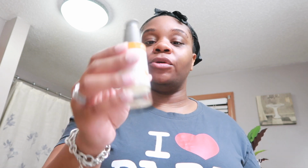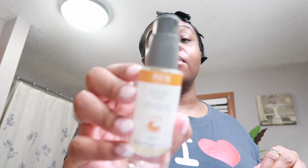If it was daytime, I would be using my REN Clear Skincare Glow and Protect Serum. It's a vitamin C serum. I don't really use this at night, but I'm going to put a little bit on. It's getting low. Because I did a lot of cleansing, I felt a little dry, so I'm going to put a little bit on.